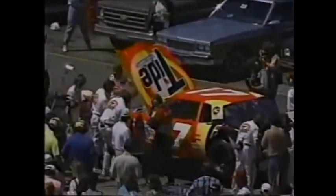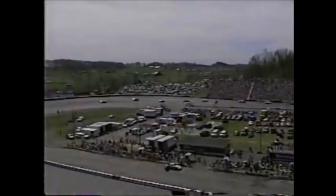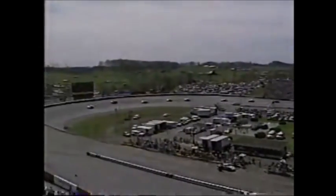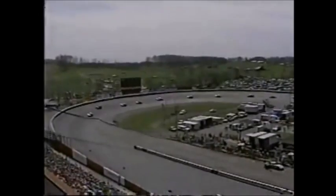Well, Darrell Waltrip, a 10-time winner here. Take a look at this car. Not much left in this Tide Chevrolet. The front of the car being sheared away by hydraulic wrenches. The rear of the car shortened about 2.5 feet. Tough break for Darrell Waltrip. Darrell has one of the best records at Bristol International Raceway, but again, it appears as if his chances of winning are gone now because of that incident.